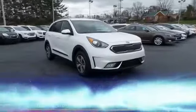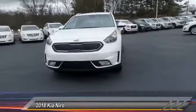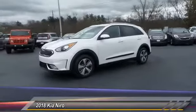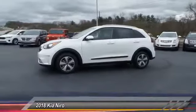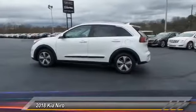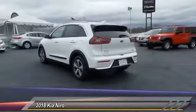The 2018 Niro. The Kia Niro provides functionality and fuel economy you would expect from a hybrid crossover. The roomy cabin and elevated seating let you know you're in a crossover vehicle. However, the fantastic miles per gallon rating reminds you that you're still in a hybrid. This vehicle has less than 100 miles.